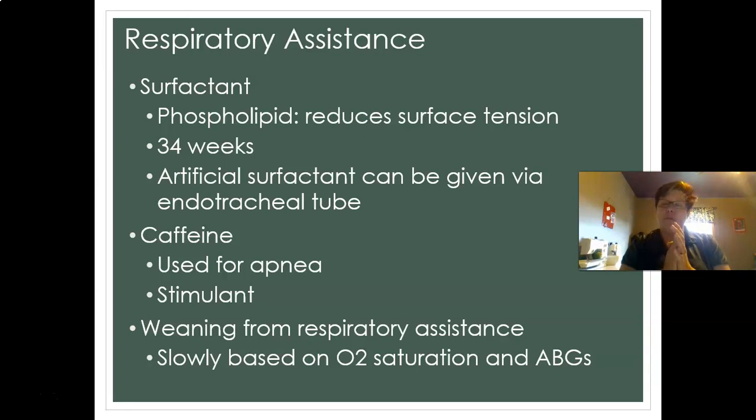So babies, or infants, do not produce their own surfactant until about 34 weeks. So any baby born around 34 weeks or younger may not have an adequate supply of surfactant. And so their lungs, when they breathe and the lungs expand, and then when they inhale and then exhale, are going to be stiff. And so that's what causes problems with oxygenation. So we can give artificial surfactant straight to the lungs through an endotracheal tube.